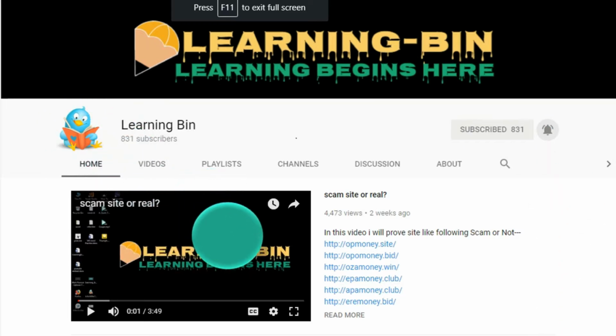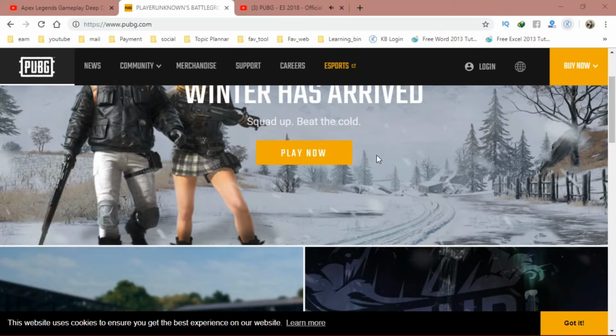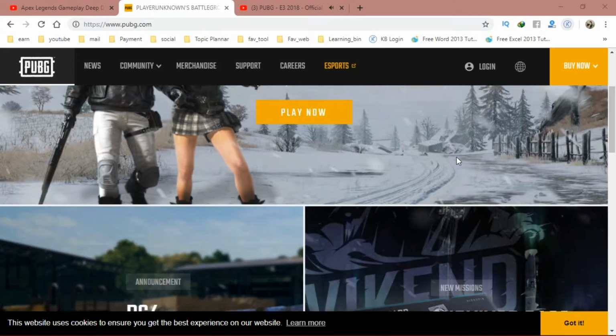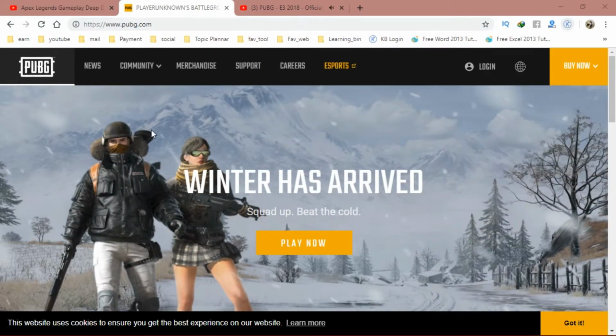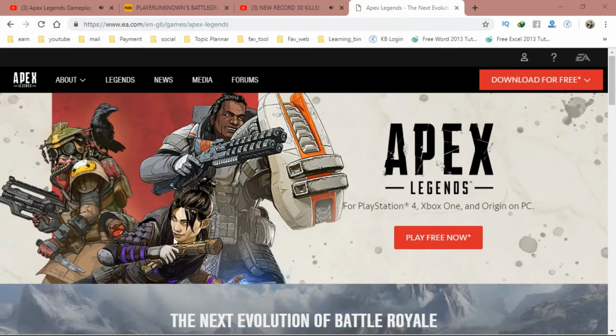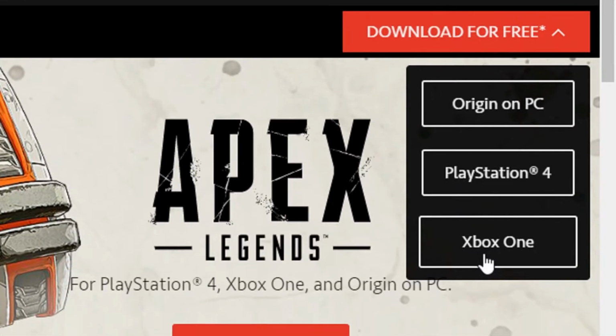Paid versus free. We all know about PUBG Mobile, it's free. But if you want the PC version, then you have to pay for it. Although you can play the mobile version on PC by using BlueStacks or any virtual machine, its controlling will be very hard. On the other hand, Apex Legends is free for PC, PS4 or Xbox, and soon they will release their mobile version.